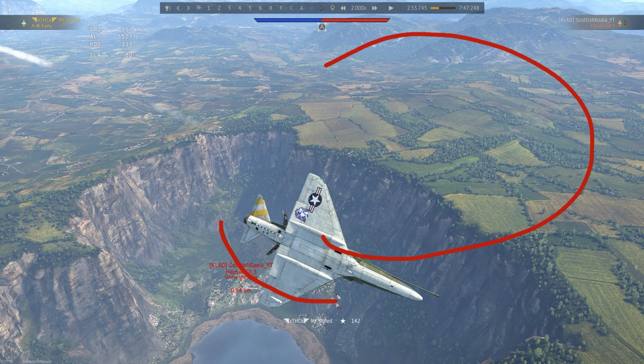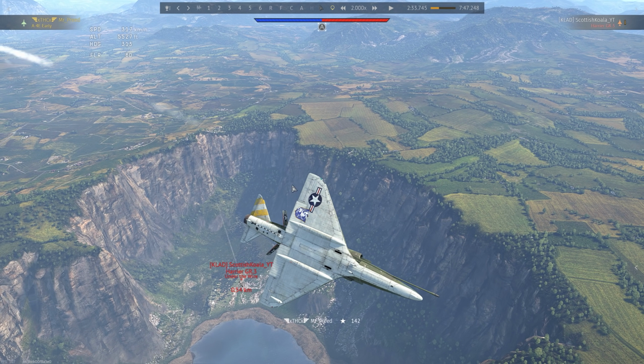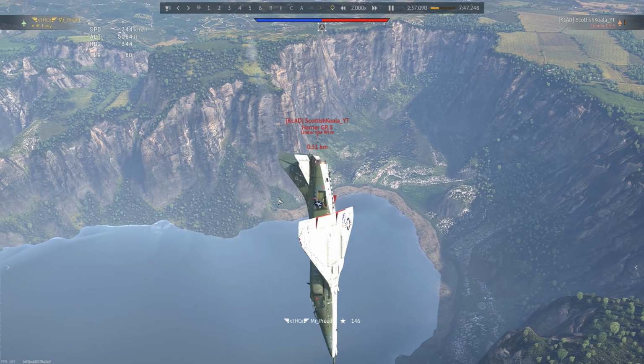I'm either heading this way, in which case he's just going to put shots into me here, or I'm heading this way, in which case he's going to be able to latch on my 6. And in the Harrier, aside from trying to use the vertical, which would be a very significant gamble, I'm not going to be able to do anything to get him off my 6 if he is able to latch onto it. So this was a bit of a mistake.